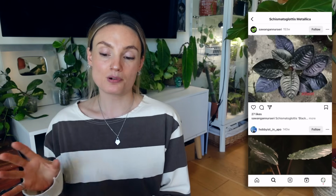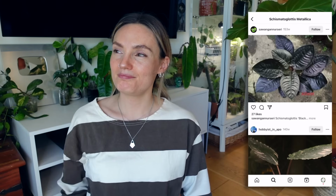And this one's native primarily to Borneo or Kalimantan. And I've had experience growing a couple of different types of, I always say Schismatoglottis, but I don't know if it's actually Schismatoglottis. But I've got a Schismatoglottis sp. Borneo at the moment, which I'm currently growing in my cabinet. And previously I did also have a Schismatoglottis wallichii, which was one of the most beautiful plants I think I've ever owned. But I don't find them that easy to grow, if I'm being completely honest. I feel like with the sp. Borneo, I'm still very much figuring it out.